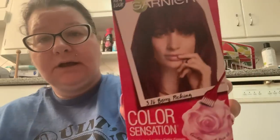But anyway, so it says Color Sensation Rich Long Lasting Color Cream Conditioner with Rose Oil. I'm going to actually try to dye my hair with Dollar Tree hair dye, even though it's by Garnier. So we'll see how that turns out. Smelling all these things makes my nose run.